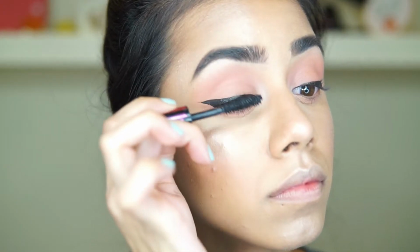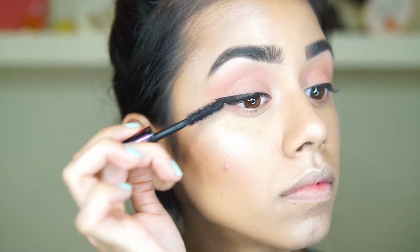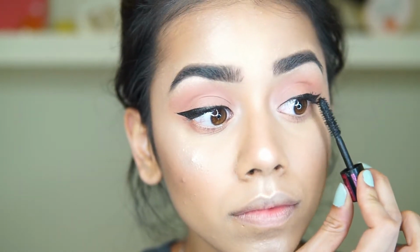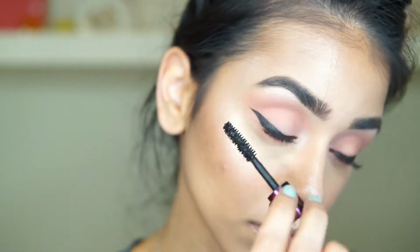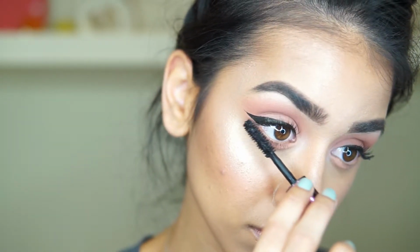Now I'm just applying a little bit of mascara because I'm actually going to put on fake eyelashes today, which is crazy because I never do. But I'm just applying a little bit of mascara on my top lashes and then I just did the bottom lashes as well.